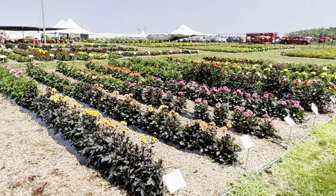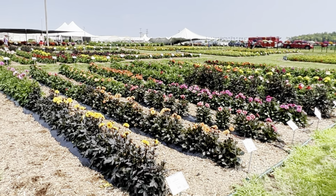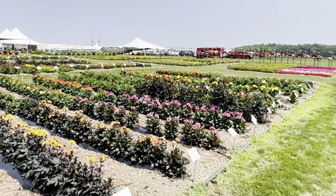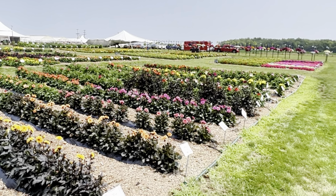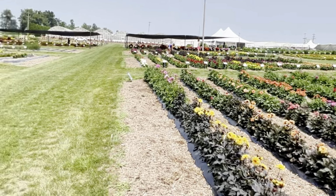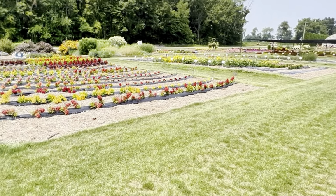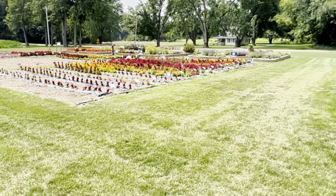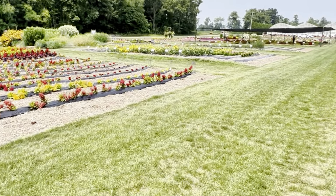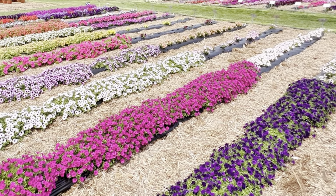So here we've got 3 beds of dahlias, and then there's 2.5 beds of zinnias, plus the cut garden area has tons and tons of zinnias. Then we can go over here, there's sunflowers over there, celosia in these 3 beds, plus some back there. It's absolutely amazing. Here's a look at just some of the petunia beds.